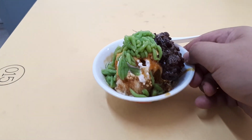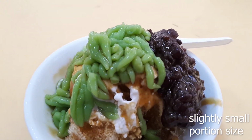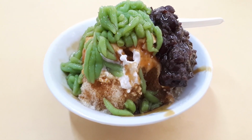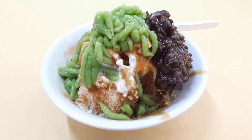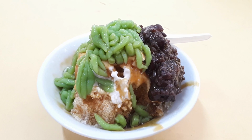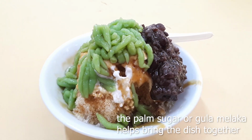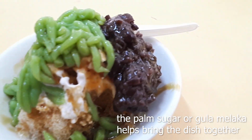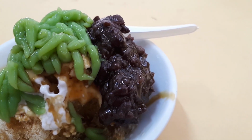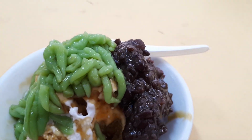Each of the ingredients by itself is just normal. The azuki or the red bean paste here is a bit savory, but what happens is when you mix everything all together, the azuki or red bean paste together with the green stuff, then you have the ice, then you have some coconut milk, and then you have the magical ingredient, which is the gula melaka.